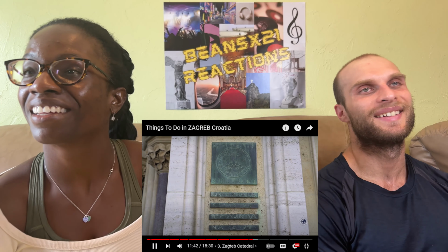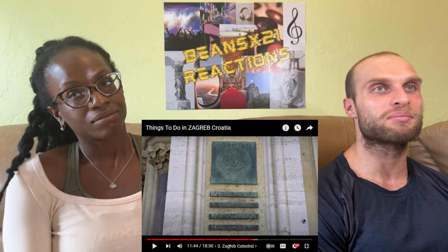It got today's shape in 1901 when it was rebuilt after a major earthquake. Another question is how long it took to build it. It probably took like 50 plus years. Today, this is a cathedral and the most important church in Croatia.